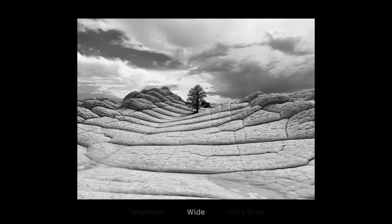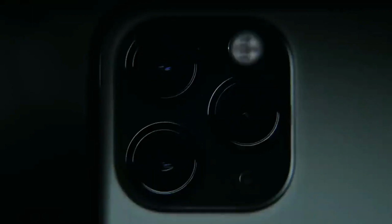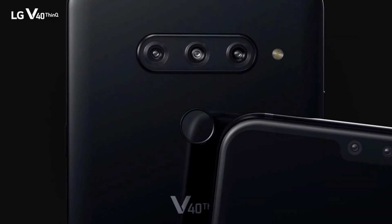This is something that I think LG should benefit a lot from, because the LG V40 and the V50 have multiple cameras on the back, 3 or maybe 4 cameras I think. And when you switch between those cameras, you can clearly tell the difference, that this is an entirely different camera.